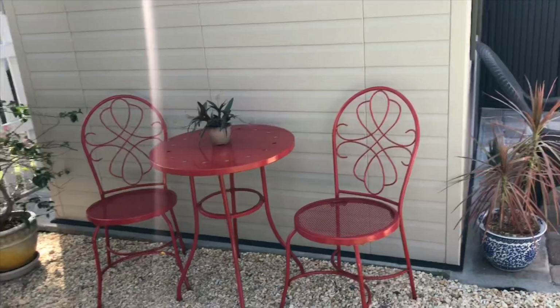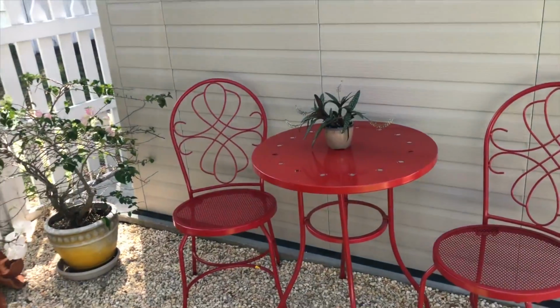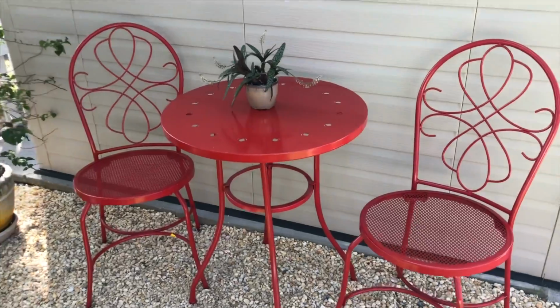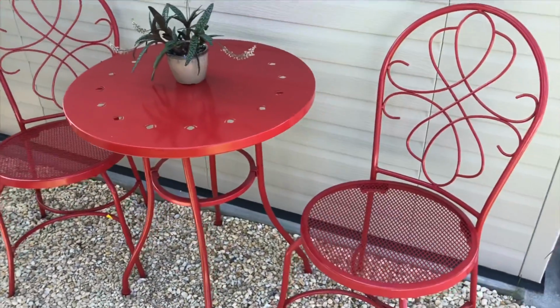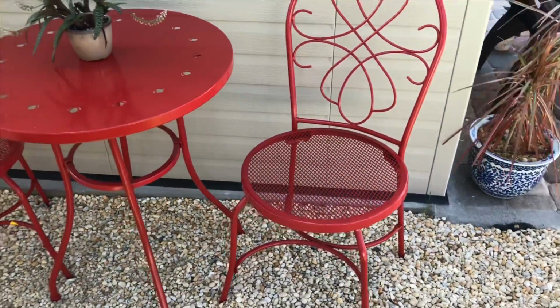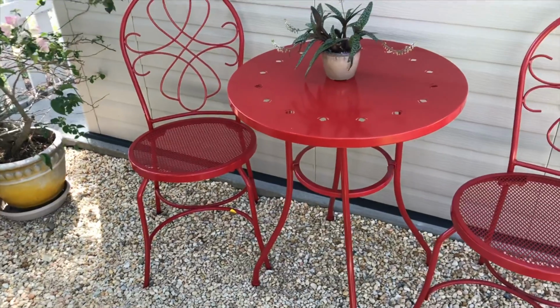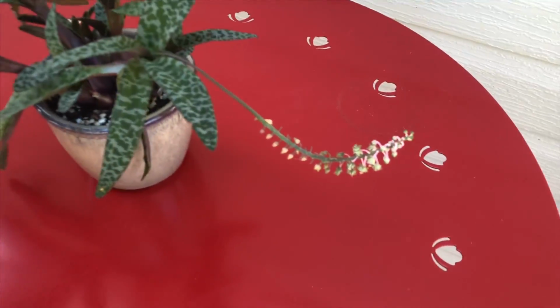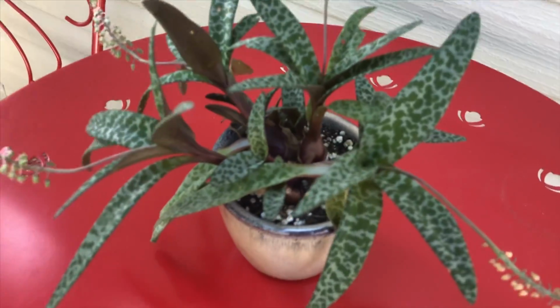Check this table and chair out. I had told my sister-in-law that I was looking for a small table and chair, and she found this for me for $15, guys. Can you believe it? And it looks beautiful. No paint needed. And look at how beautiful this plant is doing. She is so happy.